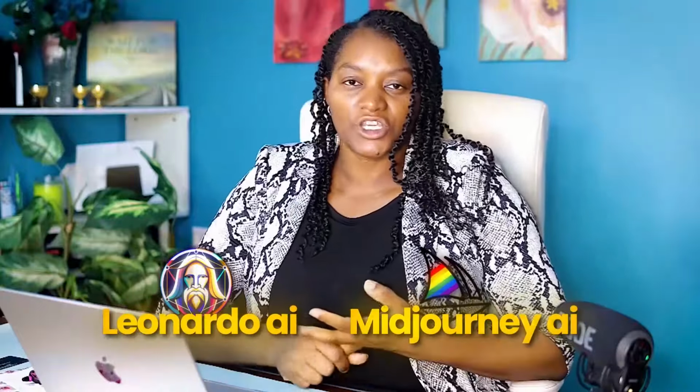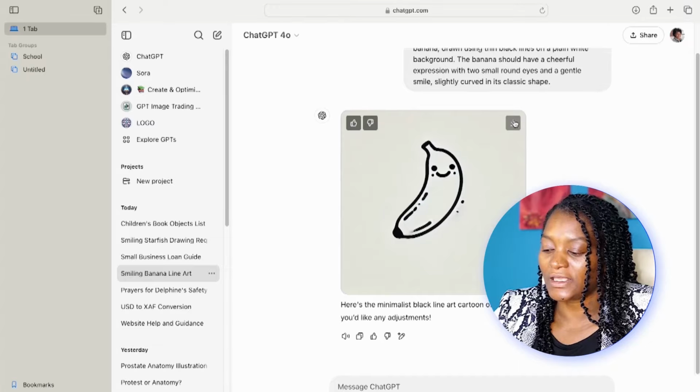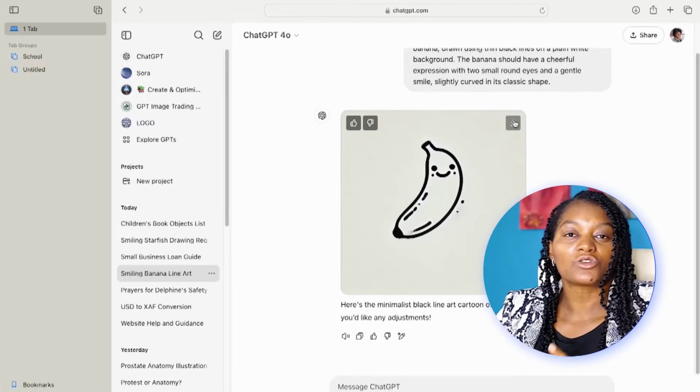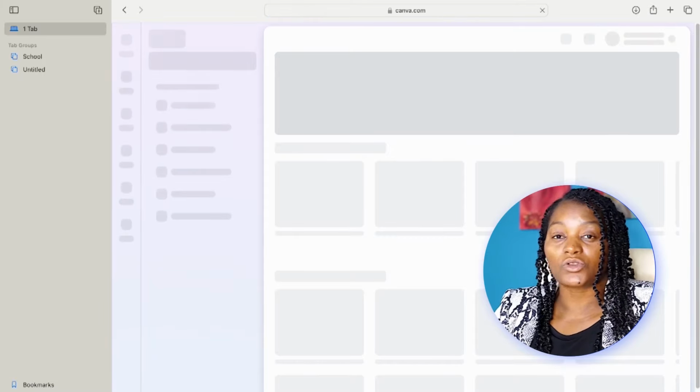So I'm using ChatGPT 4.0. You can go ahead and use Leonardo. You can use Midjourney. You can use any AI tool that you are comfortable with. I just want to simplify things. That's why I'm using ChatGPT here. So now when you are done, you just click here and then you download your image. So you do the same thing for all your images. So the next thing I want you to do now is to go to Canva.